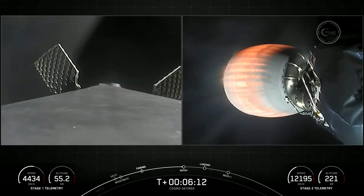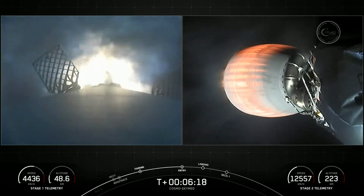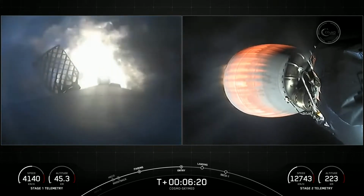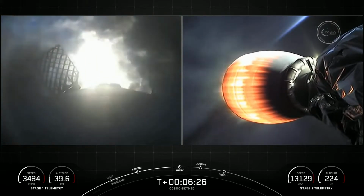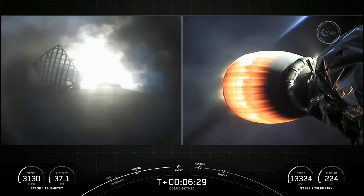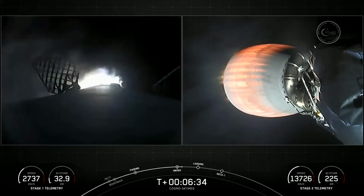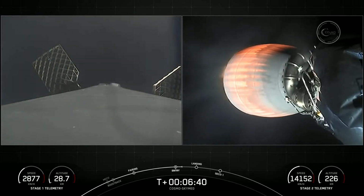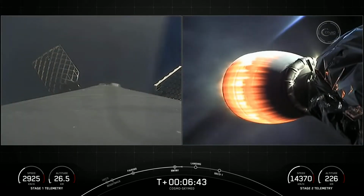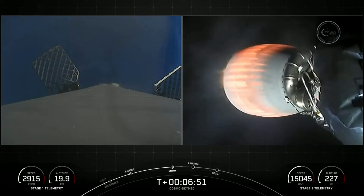Stage 1, entry burn startup. We heard the call out, and you can visually see on your screen that the entry burn has begun on the first stage. Again, this helps to slow the vehicle down as it re-enters back into the Earth's atmosphere. It's only about a 20-second burn. Stage 1, entry burn shutdown. And we heard that call out for entry burn. Stage 2 FTS has safed. We heard the call out that the entry burn has completed, and you can see that the engines have shut down on your left-hand screen. That is 2 of the 3 burns.